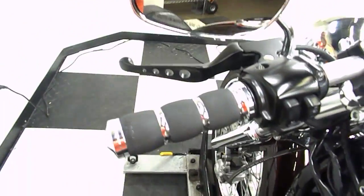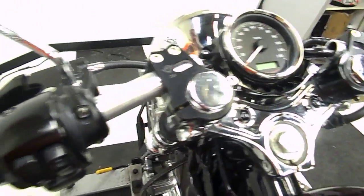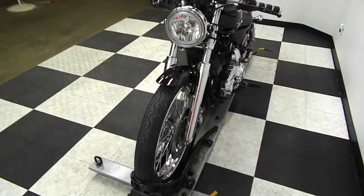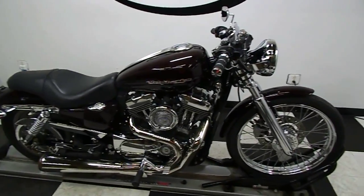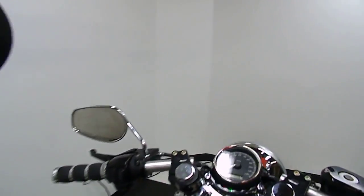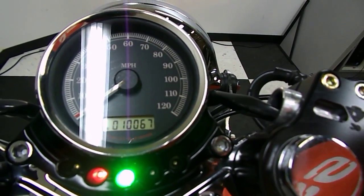And again, grips, levers, bars. And again, the chromed lowers. And there's the mileage, 10,067 is what's on it.